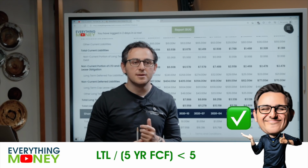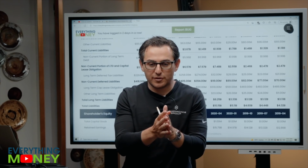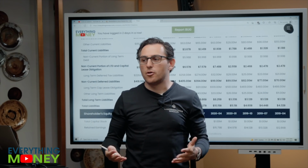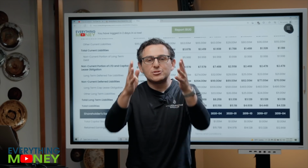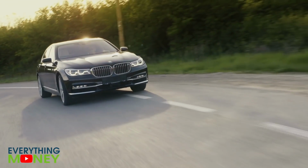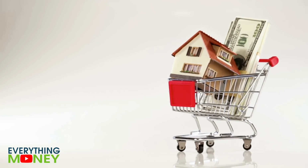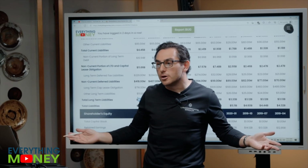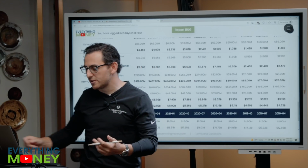So what this means is, if they just replicate their free cash flow, the last 5 years of free cash flow, the next 5 years, they could pay off all their debt in about 3 years' time. So imagine at home that you had all your long-term liabilities, your car loan, your house loan, anything long-term, and you could pay that all off in 3 years from your income. Pretty good. That'd be really good, right? Yeah. So those are the things to consider there.